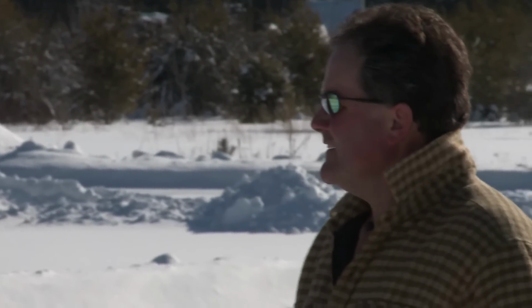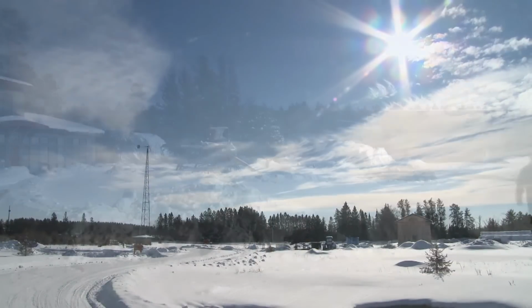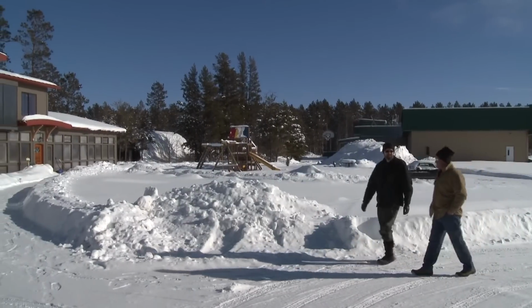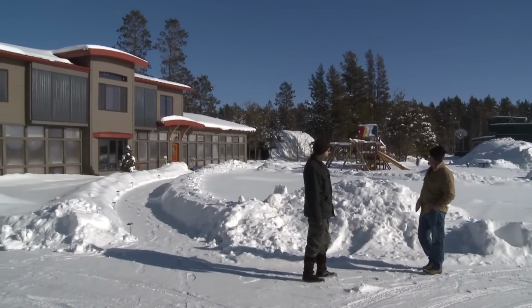That wind is nasty. It's 3 degrees at the airport. The sun is warm, everything else is cold. Well, Ryan, we took a look at the solar thermal panels over on the other building, and we're at this building here. Want to explain what's going on in this house here?